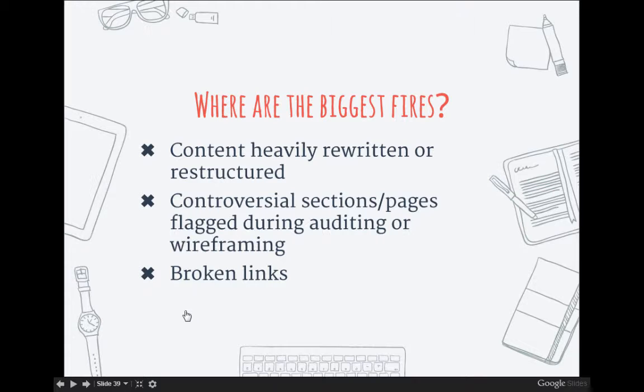My focus on this is that in almost all situations, even a small site like our little nonprofit.org that was only 800 pages, you're probably not going to have the time to check every single page with a line editor, which would be great. So focus on your biggest problems, or the things that people are going to notice the most. What I mean by that is things that you focused on a lot during the other phases of the project. If you heavily rewrote or restructured a section, you want to pay close attention to that, because other people will have it on their minds.